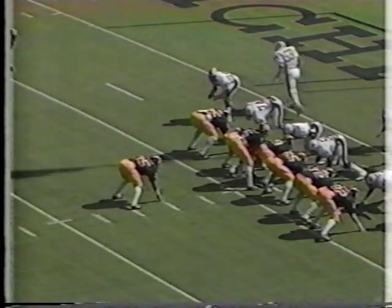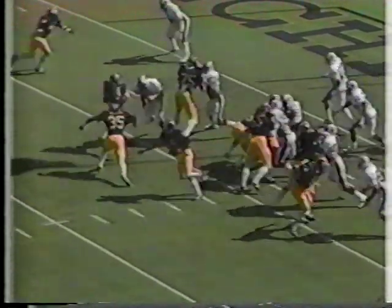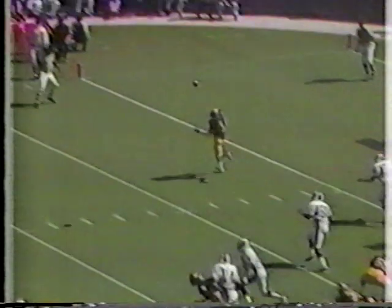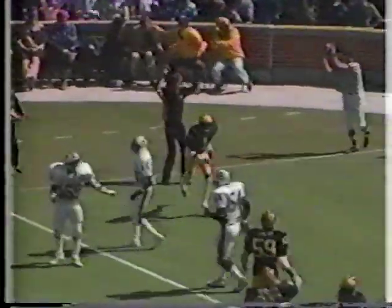Ricks goes out to the left. Carter goes in motion. Wangler looking for Carter. Got him. Touchdown. Nobody covering Anthony Carter. He went in motion and fooled the South Carolina defender. First time they've seen the formation for South Carolina.